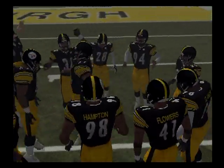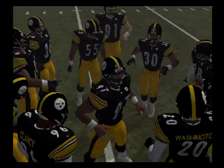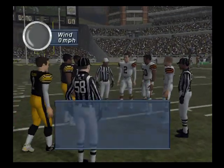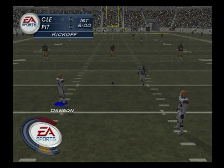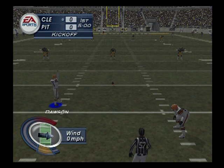Wow, those guys got to be careful not to get all tired out doing that. You got to save some of that intensity and energy for the game. And the captains are out there ready for the coin toss. You have called tails. The Browns call tails and have won the toss. They choose the kick. The game ready to get started as we'll find out who's going to the Super Bowl to represent the AFC.